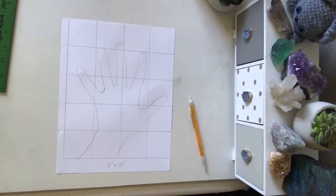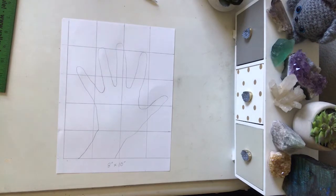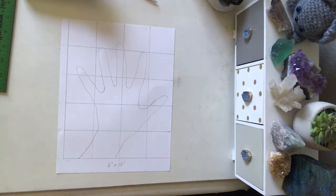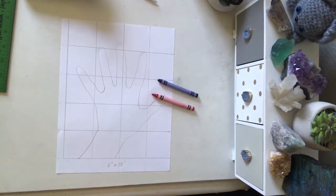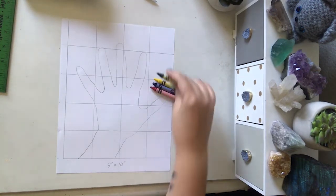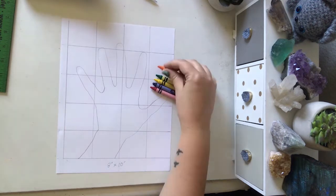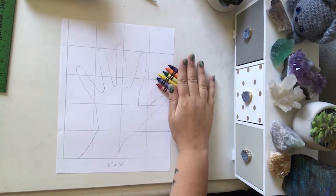So when you have your hand traced, now it's time for us to fill this in our Chuck Close style. So with your crayons, depending on how many crayons you have, you might have a lot, you might have just a few, but you should have at least the primary colors, which is your red, your blue, and your yellow. And then you should have secondary colors, which is your green, your orange, and your violet. So everybody should at least have these.